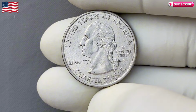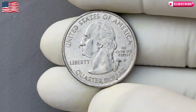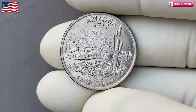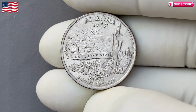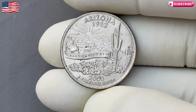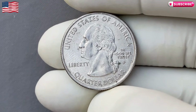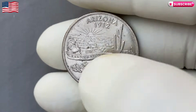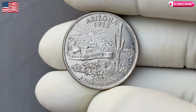While the extra cactus branch error is the most well-known for this quarter, there are other subtle variations and minting issues that can make this coin more valuable. Some Arizona quarters were struck with mismatched dies, which led to slight variations in the design or imperfect strikes. These coins are also highly prized by collectors who are on the lookout for unique, one-of-a-kind pieces to add to their collections. If you happen to have any Arizona quarters in your possession, now is the time to carefully examine them.